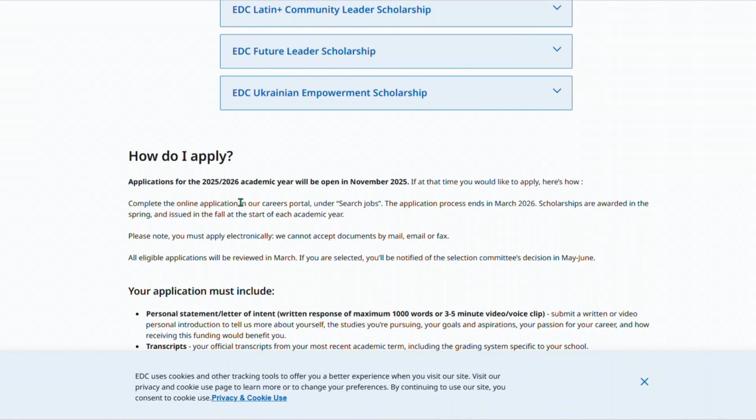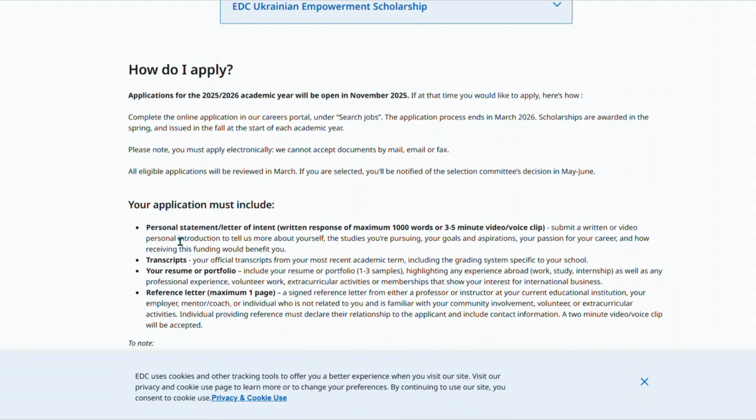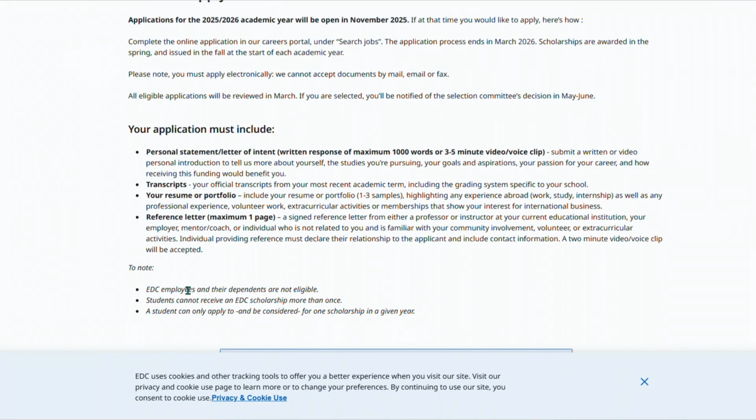Complete the online application at the portal. I will put the link, and just make sure you read through all of this. All you need is your personal statement, your transcript, your resume, and your reference letter. Okay? So you can see that this is not asking you for too much, is it? Please do well to apply.